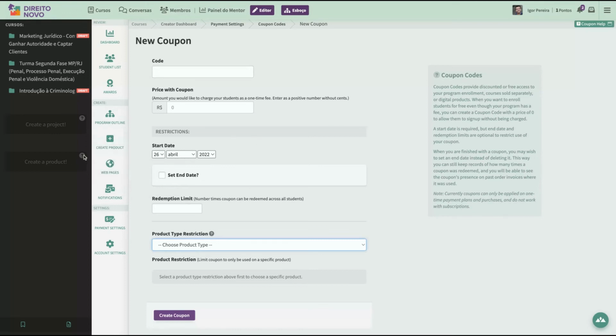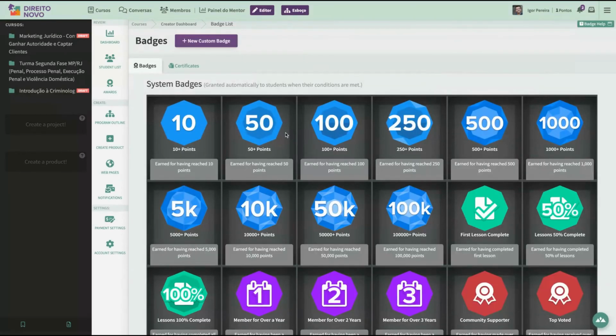You also can create bundles. So let's say you are selling PDFs and also selling course, and you can create a bundle with the PDFs and the course and sell it. So it's a pretty complete tool for LMS.